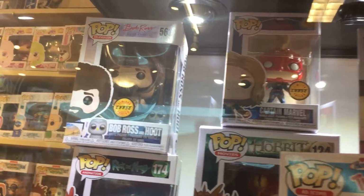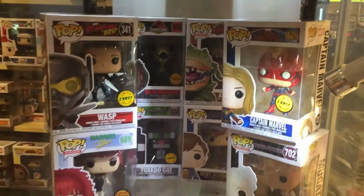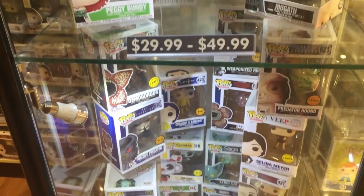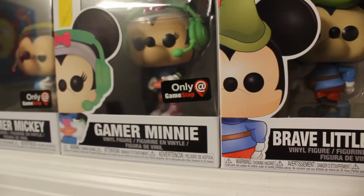There are also figures that are known as chases. These are alternate versions of certain figures and are made in more limited quantities. These are the ones that become hot collector's items, more so than the original figure. Certain figures are exclusive to certain stores, and again, these also become hot collector's items. Just bear that in mind.